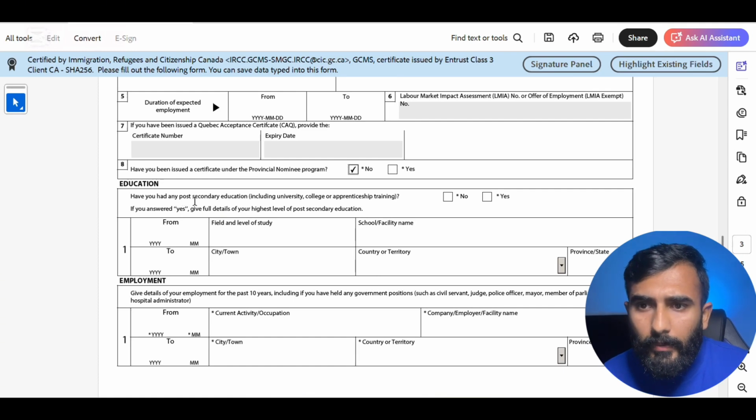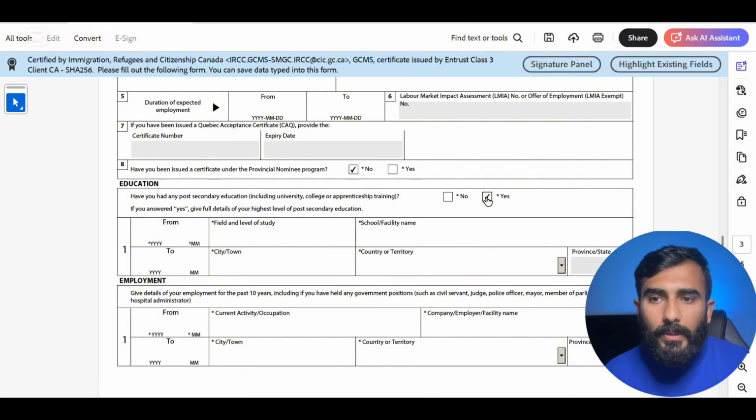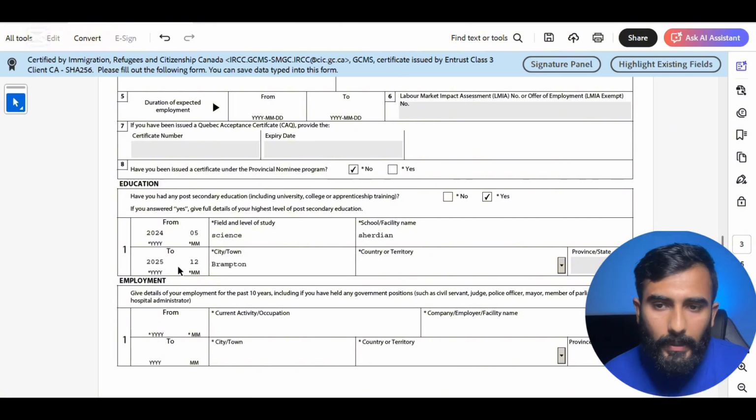In this column we have to provide our education information. Have you had any post secondary education? Even if you have any apprenticeship program or any other degree or college, you have to select your option. In my case I'm going to select yes. The time period here, you can select accordingly.